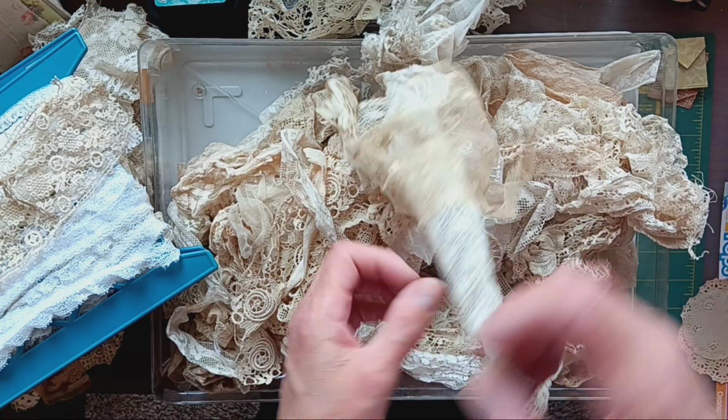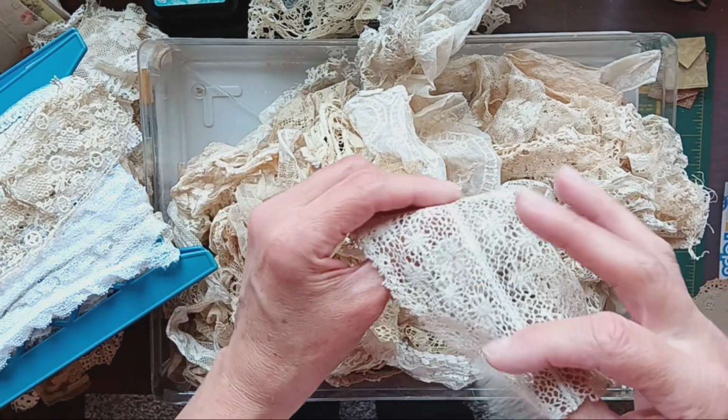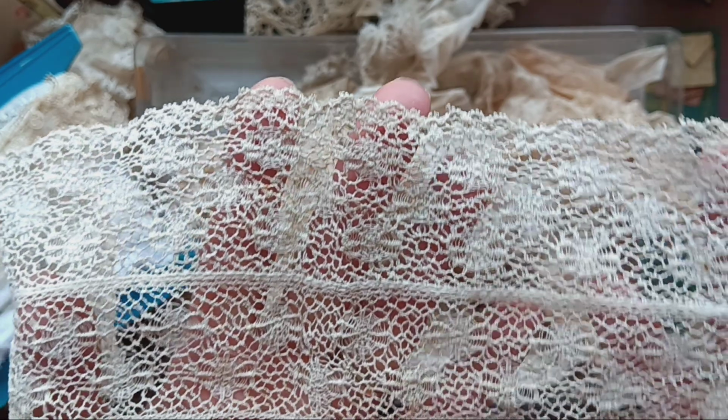So you can see why I feel like I've been given a huge treasure. Those look like little spider webs.